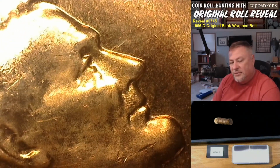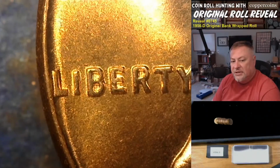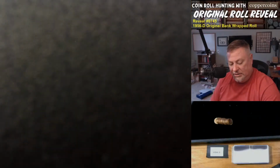So we go up here, and we're going to see our... There it is, right there. Minor doubled eyelid. So I'll go on around and I'll check and I'll see if there's anything else of error concern anywhere on the coin so that we will know exactly what we have when I put it in the flip.